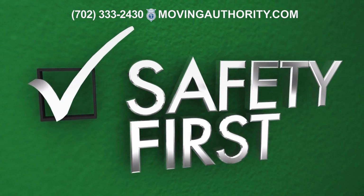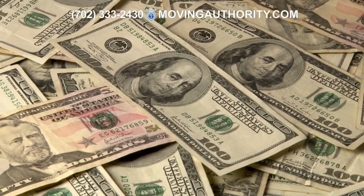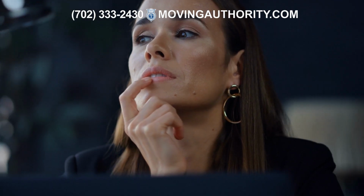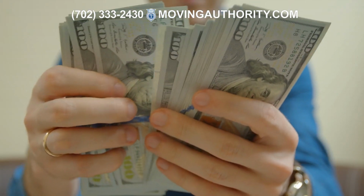Safety should always be our main focus when it comes to commercial driving, not only to protect ourselves and others on the road, but to avoid those hefty fines that can come with violations. So, what's at the top of the list? Hours of service violations. Over 70% of all DOT fines come from these.